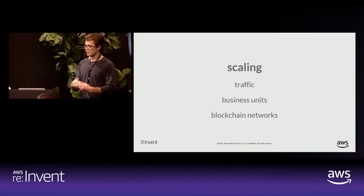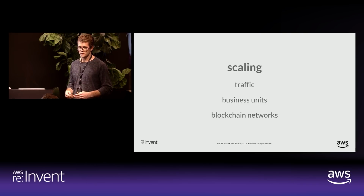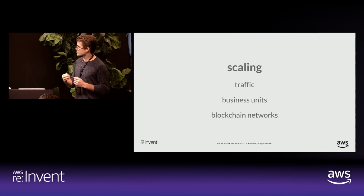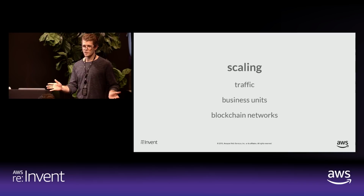We're scaling in many different ways. We're scaling the amount of traffic, just the traditional way you'd think about scaling a web application. That's requests to the API, requests to your database, things like that. But we're also scaling the number of business units, and with each business unit might come different ways to integrate and interact with the blockchain. We're also scaling the total number of blockchain networks that we support.